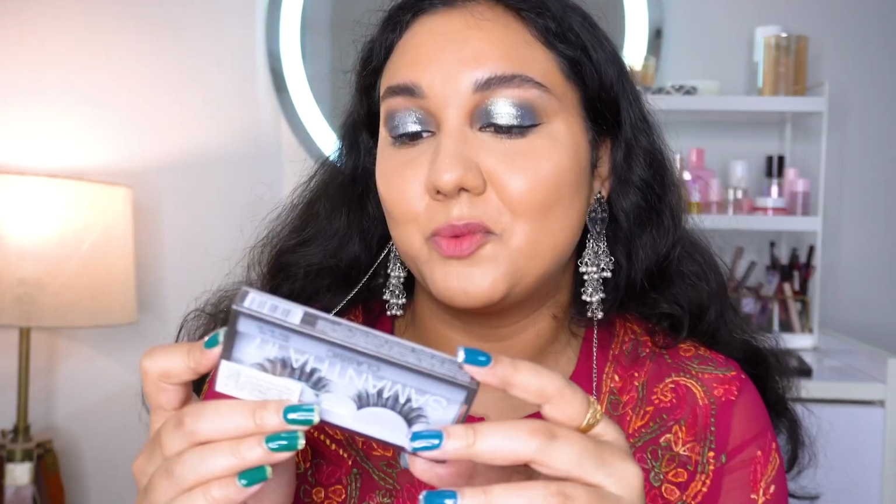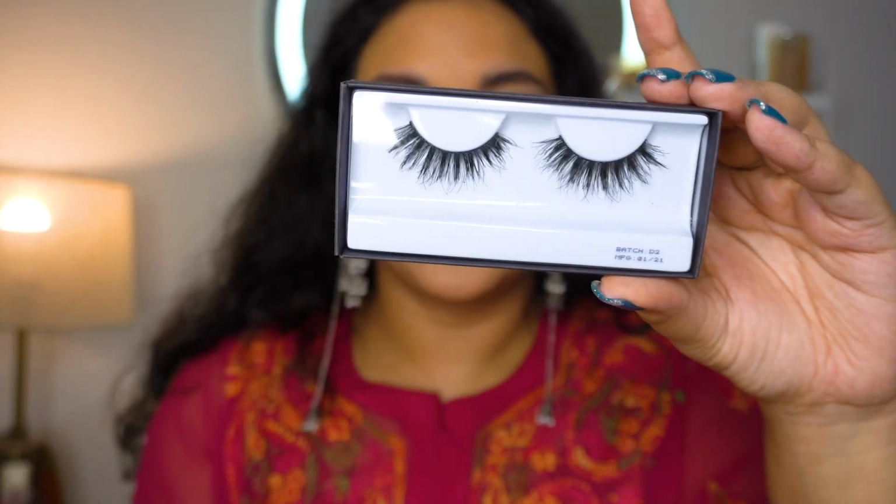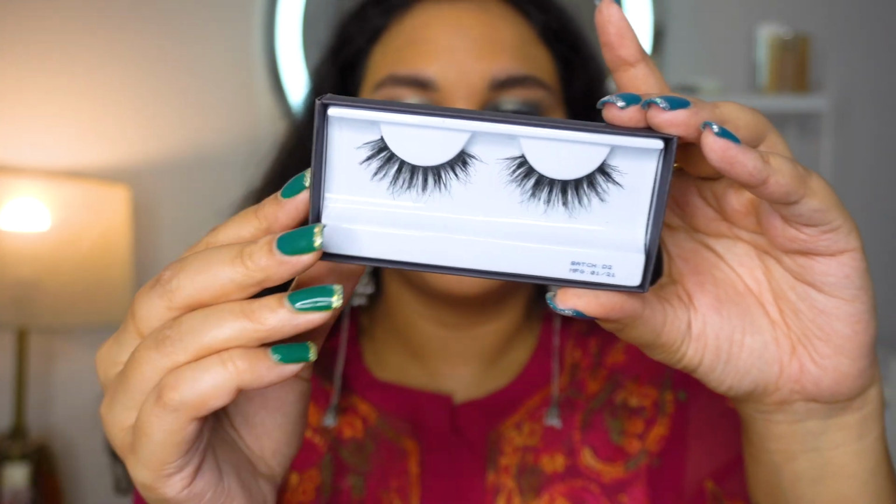Now I do have one eyelash which I'm really excited to try out. This is from Huda Beauty. This was so expensive, but I just wanted to try it out once. This is the style Samantha, the classic style Huda Beauty eyelash, and I really wanted to try it out. This is what it looks like, as you guys can see, so professional and high quality. I can touch them and feel they are super high quality.